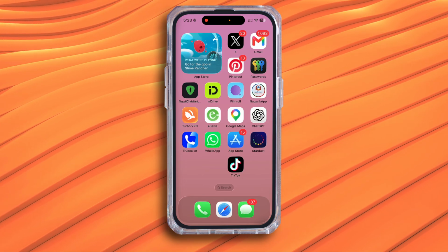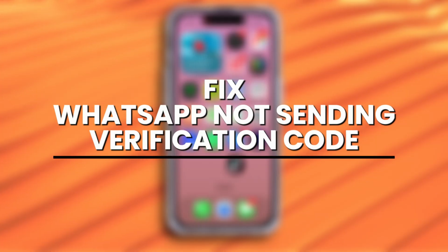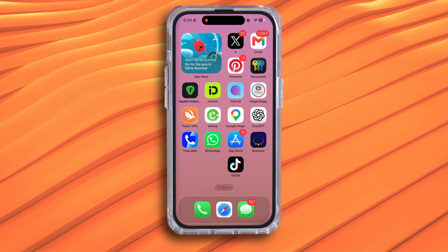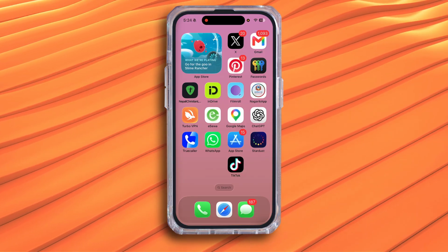Hello everybody. In today's video, I'm going to show you how to fix WhatsApp not sending verification code on iPhone. If WhatsApp is not sending a verification code to your iPhone, the problem is usually related to your phone number, network connection, or your SMS setting.